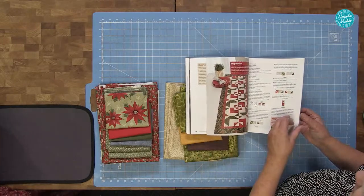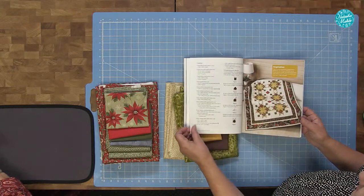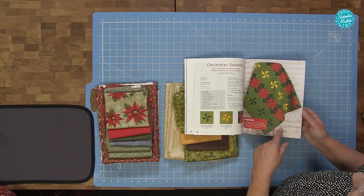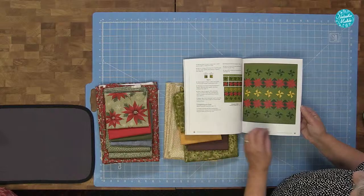You've got the kaleidoscope runner. That's an easy one to do. Squares and half square triangles. Holiday star. That's really pretty as well. That's a nice pieced block. This one's called Christmas Sweater because it looks like one of the Fair Isle type designs. Look at that, isn't that beautiful?